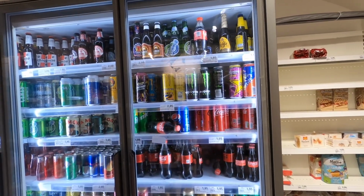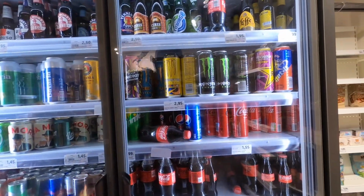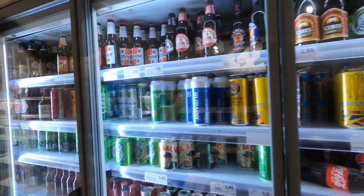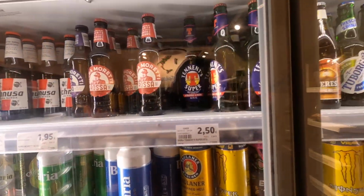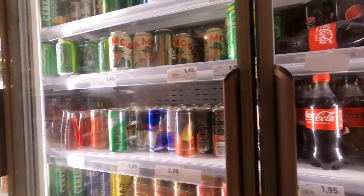So again, in Europe in general, Coca-Cola items, sodas, pop, whatever you call them where you're from, are almost as much as a beer. And if you go to a store or restaurants, they actually cost more or the same price as a beer. So why not just enjoy a beer? But again, let's talk about it. Heineken, €1.96. Another beer right here, €1.95, €2.50 for a Tennent's. Monster is €2.95, and the list goes on.